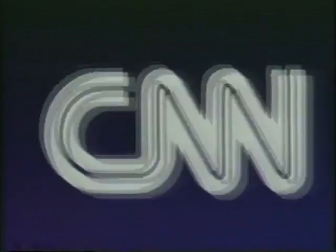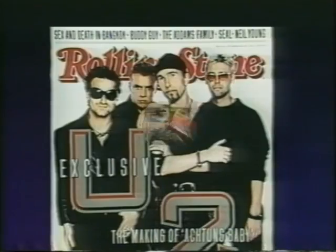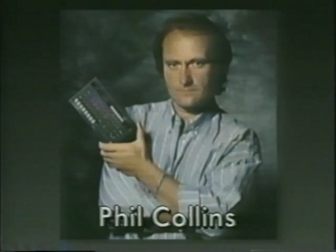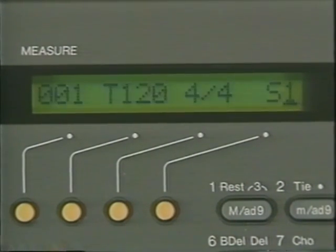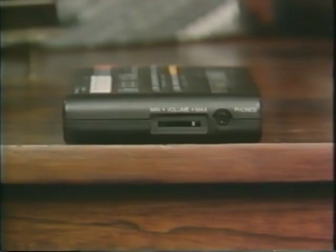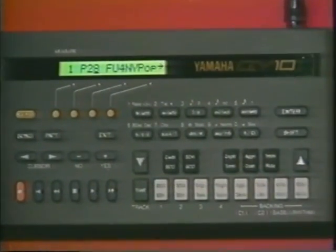What do CNN, the Nashville Network, Omni Magazine, and Rolling Stone have in common with hundreds of other publications, radio, and TV programs across the country? The Yamaha QY10. They and many musicians have found the Yamaha QY10 to be one of the most amazing and innovative musical instruments to hit the stores in years. As a matter of fact, both Popular Science Magazine and Discover Magazine have nominated the QY10 as one of the most innovative products of the year.